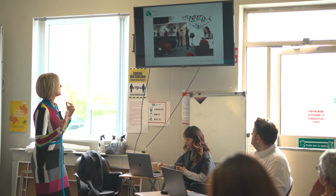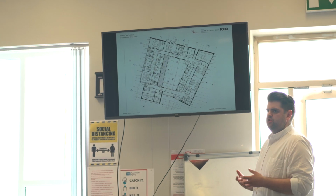So we've been working with the Shankill Women's Centre since 2015, and in the last year we're trying to bring their scheme to life. And a part of that process is showing the women what they're getting in the centre itself, but also showing them how the building will look when it's done.